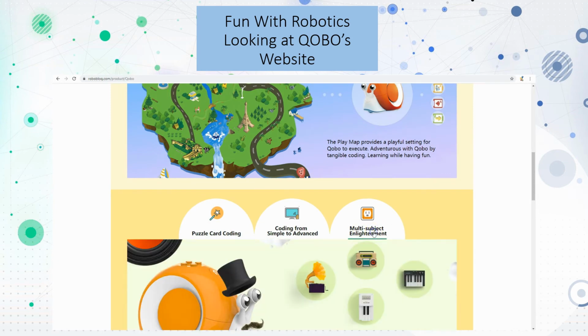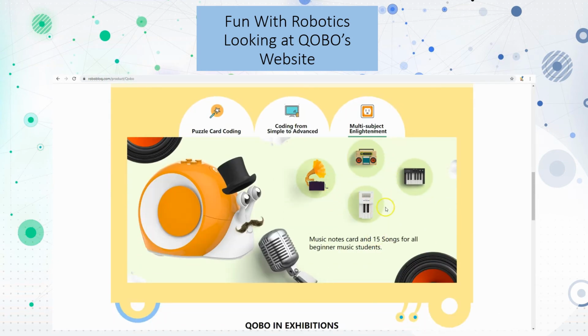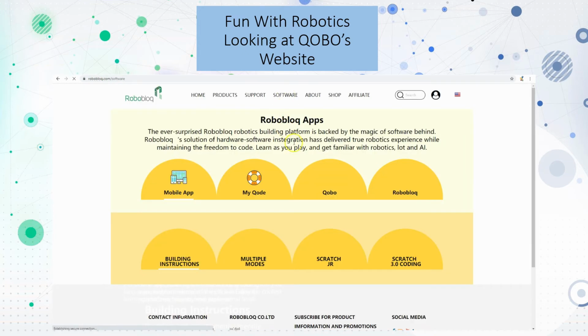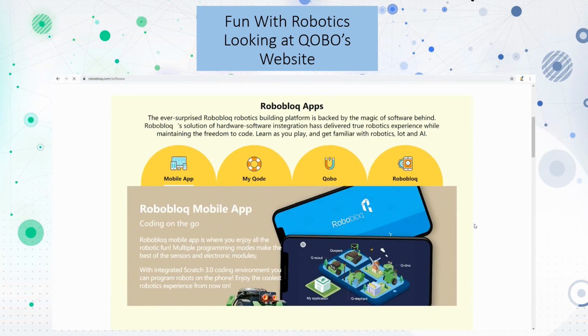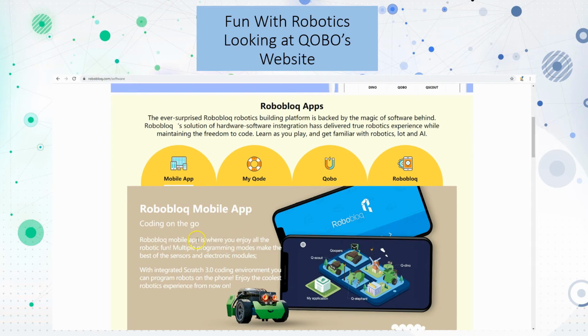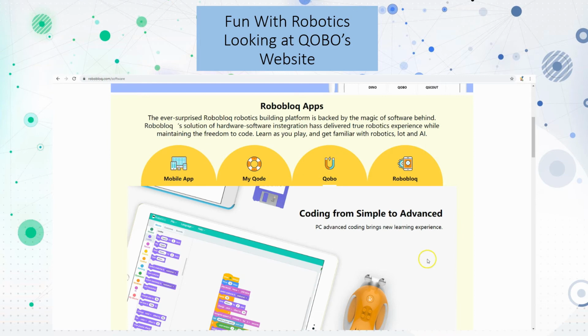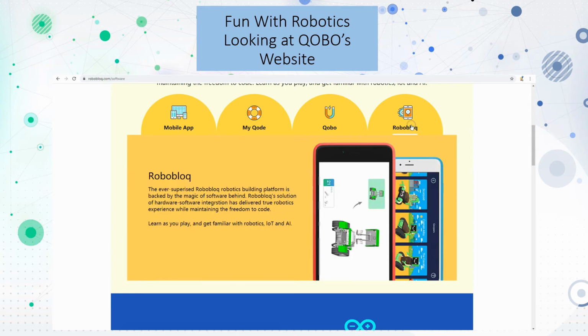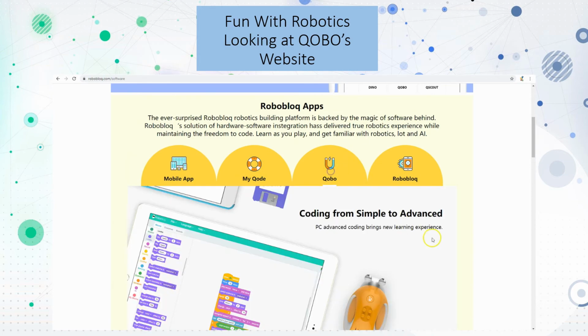Okay, yeah. So I wanted to go into the multi-subject. So it looks like there's music note cards and 15 songs for all beginner music students. That is pretty exciting. So let's go to software. Okay, so the Robotics mobile app has an app. Let's go to Qobo. Okay, so you can use Qobo on a tablet. You would just download the Robotics app to do that. Let me go back to Qobo.